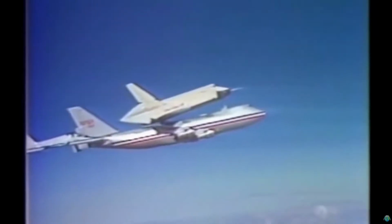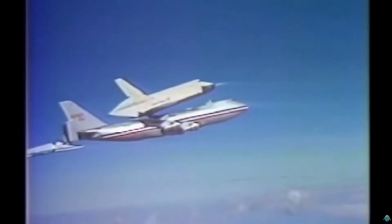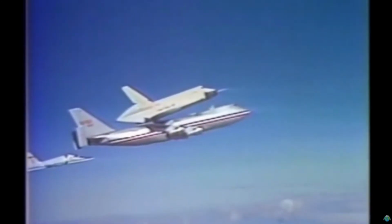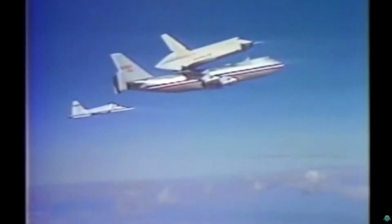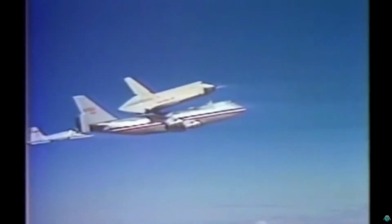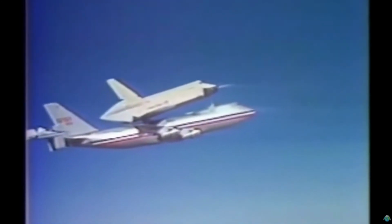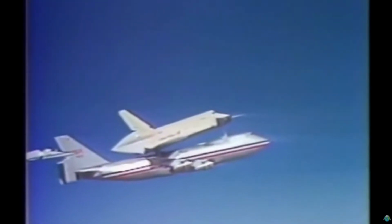Mark, pushover -1. You can set your watch by it. We're 1 minute away from the pushover, which will be the diving maneuver of the 747. And once they've achieved the right speed and the right altitude, then Fred Hayes will push the button. 905 and Enterprise, Houston is go for pushover. 905. 905 is the 747, by the way. That's its code name.